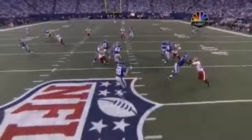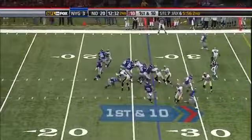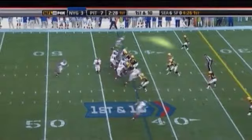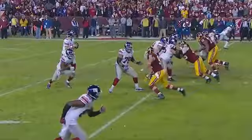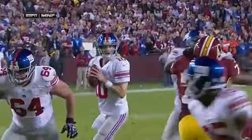See Eli Manning look to the left before he came back to Plaxico Burress, who was running an in. Great job with his eyes. Wide open receivers. Watch Eli look to his right, or to his left, I should say, and just find Marcellus Bennett.